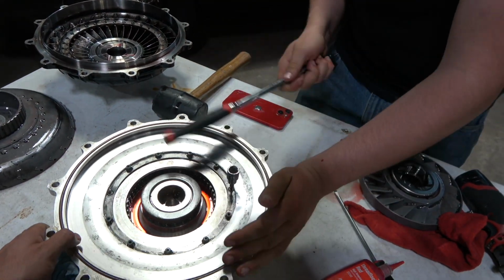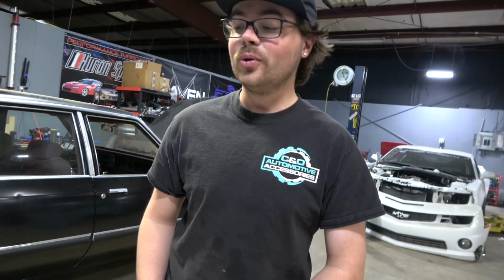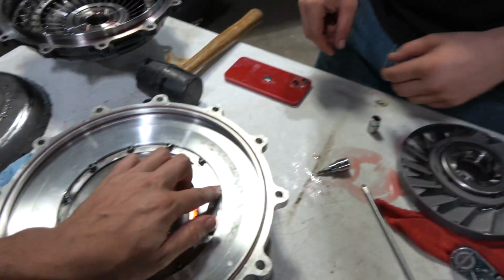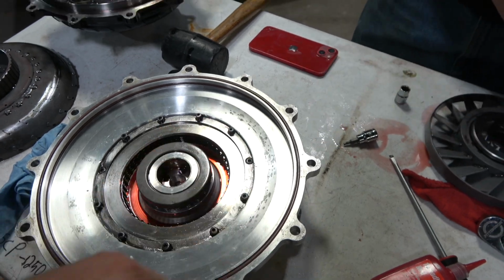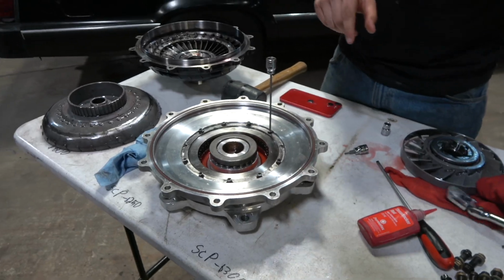Oh my god. You know what's weird? Stevie didn't do that. You know what he did do though? What? He took the whole deal apart with an impact. Yeah, they didn't have this though. Yeah, that one could use a little bit of love right there. All right, well, we're going to get this mostly back together, and then we'll update you guys on what we're going to do here.